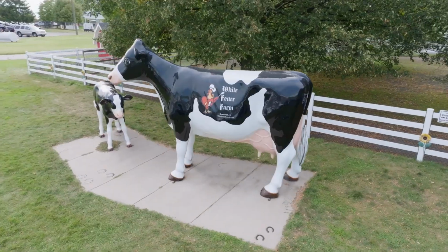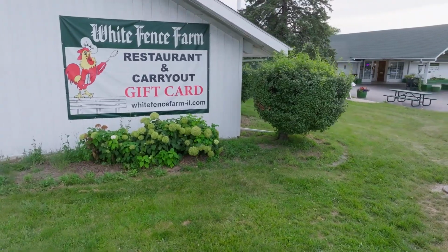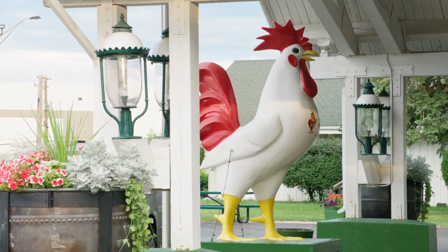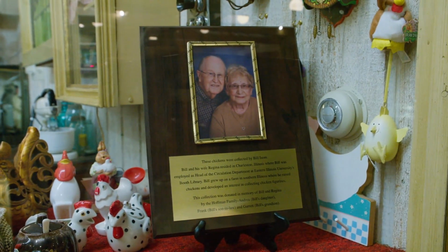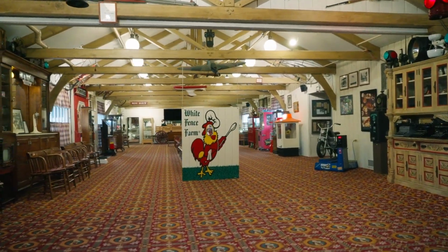I am now officially on Old Route 66, and I've made a stop here at White Fence Farm. They've been serving chicken here since 1954. Not a lot of places are still around 69 years later that you grew up in. I'm the third generation here at White Fence Farm. My grandparents started it. Laura Hastert sits down with me to share the story of her family business.